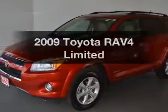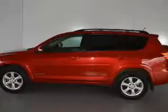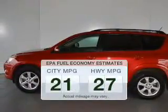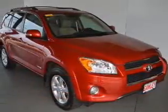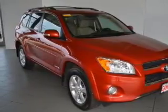Imagine yourself in this 2009 Toyota RAV4. If you're looking for an automobile with great attributes, look no further. Better gas mileage means better long-term driving, and this ride delivers with a great low fuel consumption rate. The powertrain includes four-wheel drive with an efficient four-cylinder engine that responds smoothly to its automatic transmission.